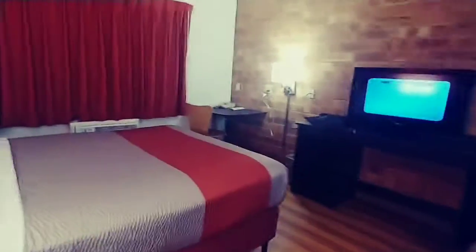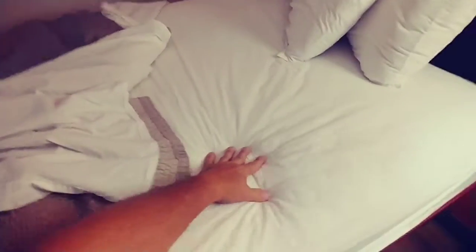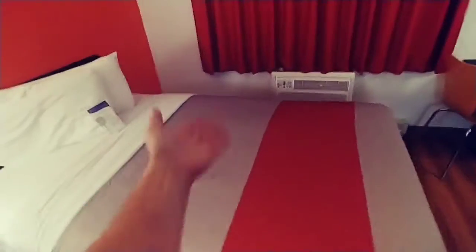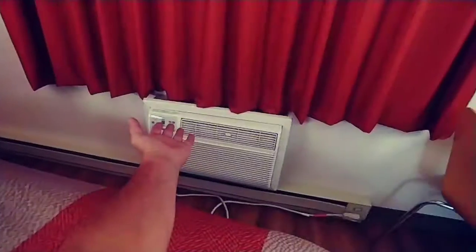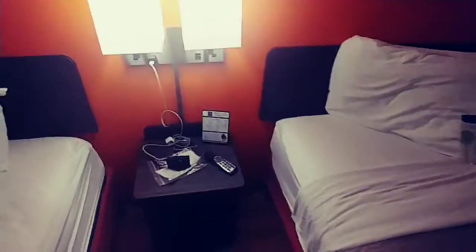Now, this room looks pretty nice, and the bed is very cushy. I gave it the bed test. This is a very cushy bed. The other bed, who knows? We got our choice. And the air conditioner works. As well as, look at all, some are old, some are new, but we have ample power sources.